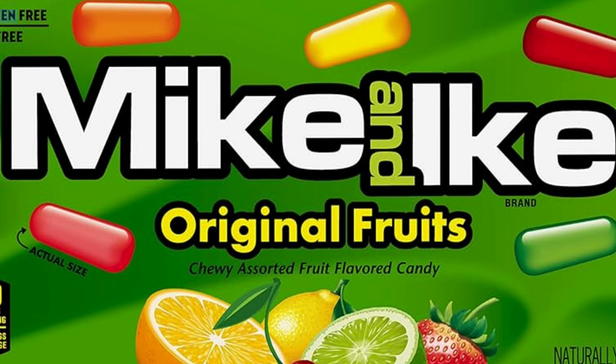Are Mike and Ike's jelly beans? Close, but not quite. While they share a sweet, fruity taste, there's a distinct difference in texture and shape. Jelly beans boast a hard outer shell with a chewy center, while Mike and Ike's offer a consistent chewy experience throughout. Plus, jelly beans come in a wider variety of shapes and flavors.